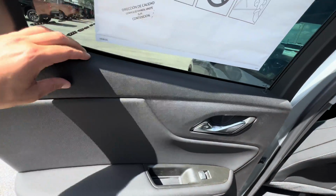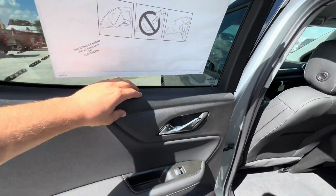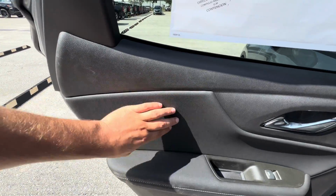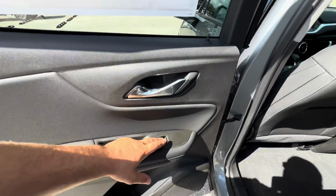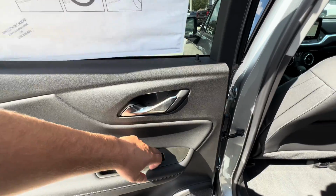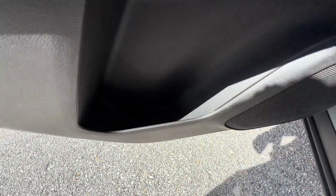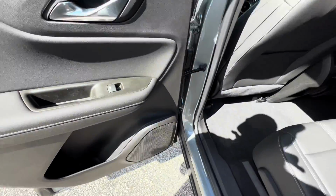So up top, we get hard plastic material, and unlike up front, it's not the same graining, but if anything, if you have kids back here, this will just be easier to clean. We get leather for the center, gushy soft leather armrest, auto one touch for the way down, but you get a press and hold for the way back up. Aluminum door handle, additional Bose speaker, and a ton of storage down below. You'll easily fit a foot long in that compartment.